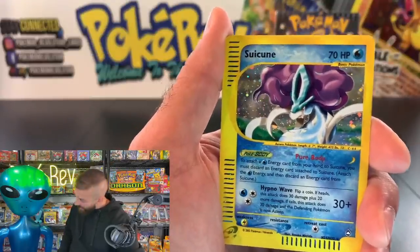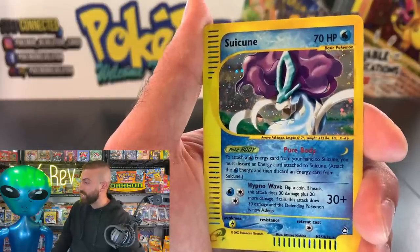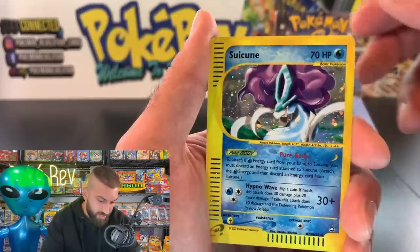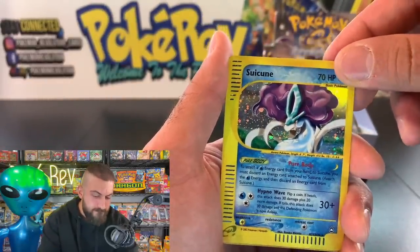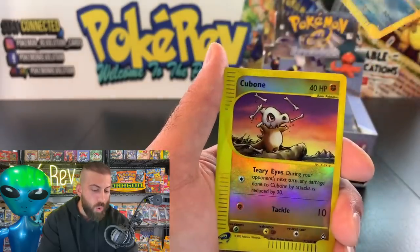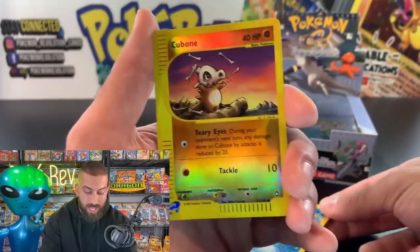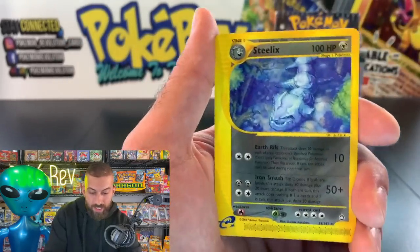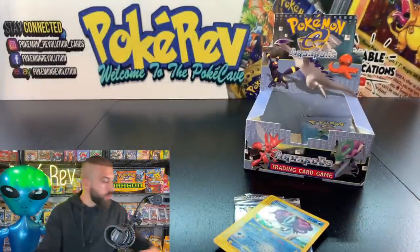Tyranitar. And then we pull the Suicune, another one of the biggest hits you could get out of here. And we got a reverse coming up next. This will be like the cherry on top. Let's see. Oh, I will take that Cubone all day. Cubone reverse and a Steelix. Another artwork for Steelix in this set, non-holo.